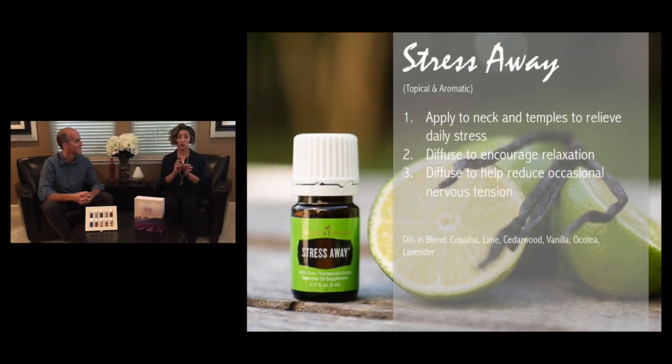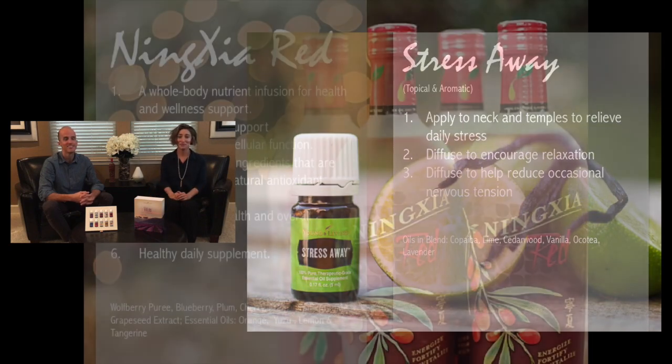This next oil, Stress Away, I absolutely love. It kind of smells like a mojito. It has lime, vanilla, and Copaiba in it. A lot of women that I know have switched out their perfumes for Stress Away, so it's more of a natural perfume oil. What I like to do is put it on my wrists and the back of the neck, just like I apply perfume. It also just does what it says, really deep relaxation.